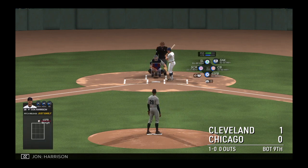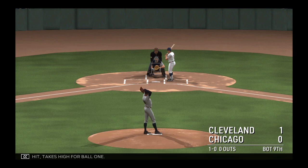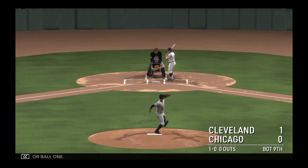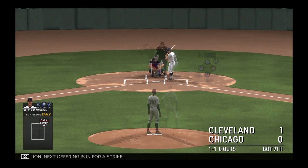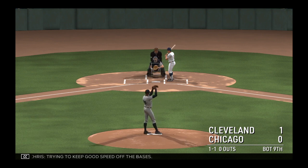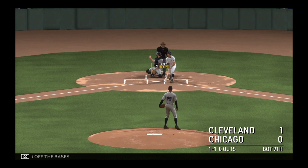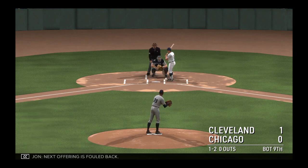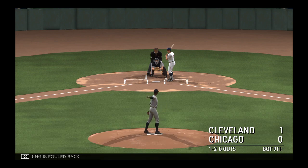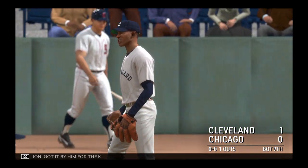Harrison, the next to hit, takes high for ball one. Next offering is in for a strike. Trying to keep good speed off the bases. Next offering is fouled back. Got it by him for the K.